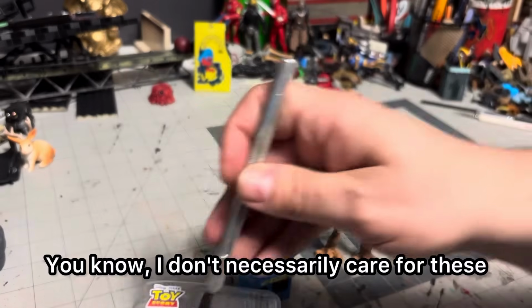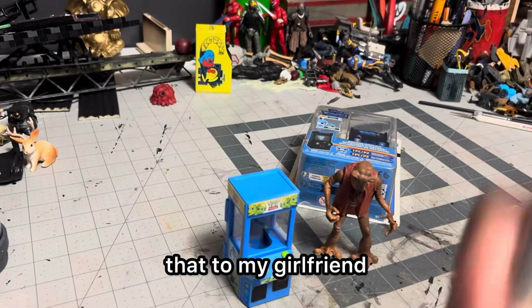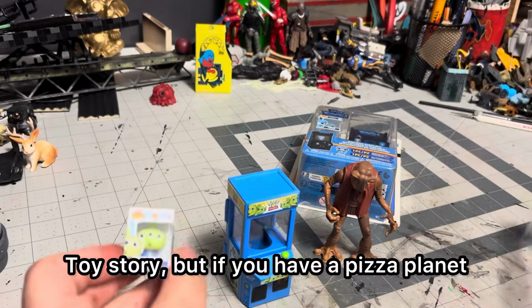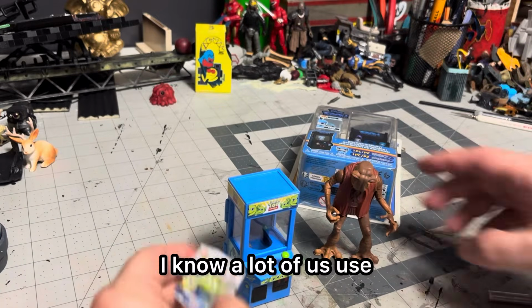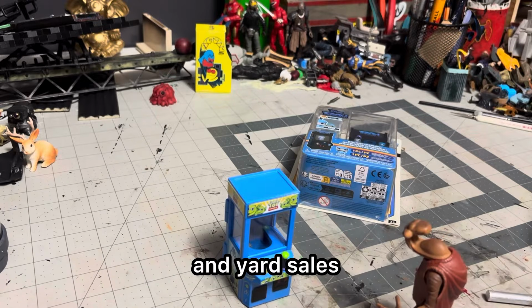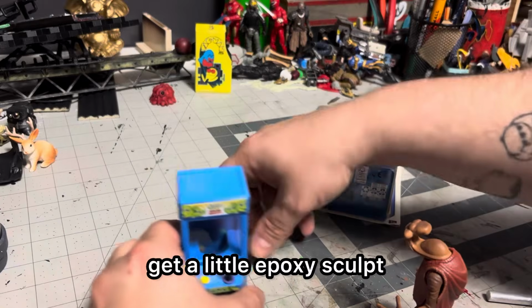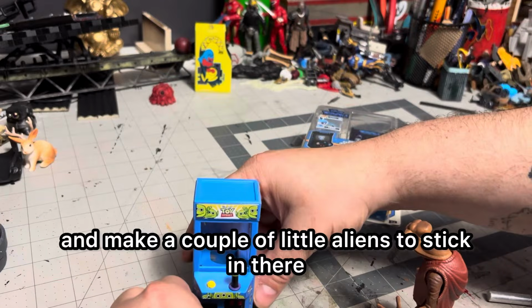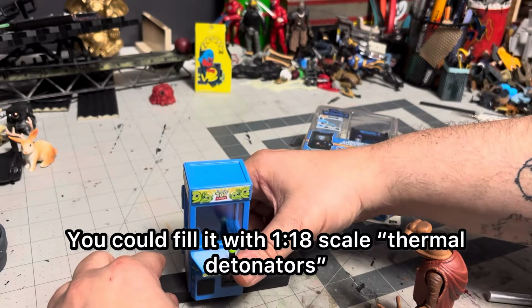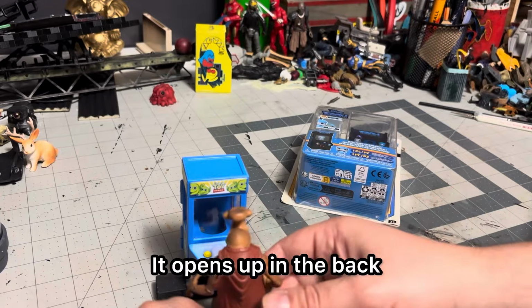I don't necessarily care for these tiny little pops. I'm probably going to regift that to my girlfriend. She absolutely loves the little aliens from Toy Story. But if you have a Pizza Planet, I know a lot of us use that Pizza Planet playset that people find at flea markets and yard sales. Here you go. You can get a little epoxy sculpt and make a couple of little aliens to stick in there. You could fill it with small toys. You could fill it with 1/18 scale thermal detonators, whatever you want. Put them in there. It opens up in the back.